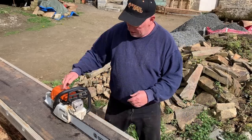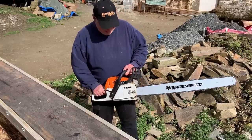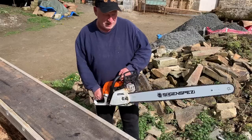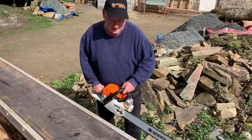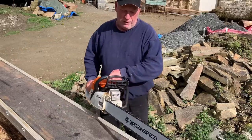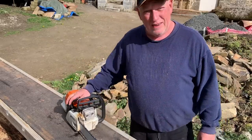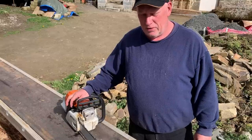Okay, so we're up and going now. So there she is. She's a bit unwieldy, bit heavy on the front, but that's all right because I can let the weight of this cut push down into the timber as I'm ripping through it, if you like. So next time you'll be seeing me doing some cutting with this.